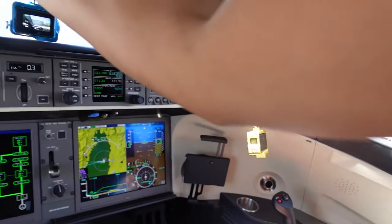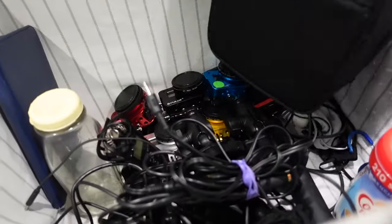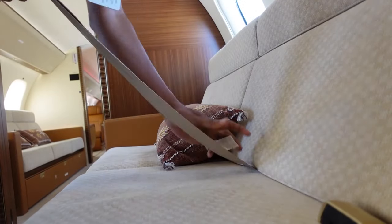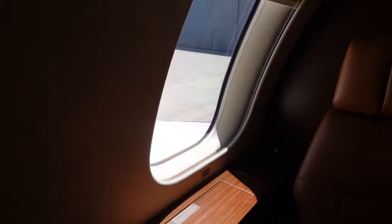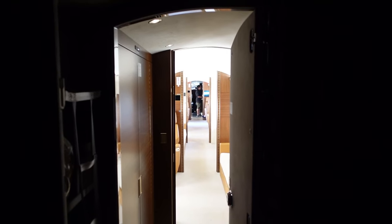Beeping, right? You guys. Yep. Okay, all my stuff is here and accounted for. Good to go. Look how long this plane is from the inside. I'm at the very back in the baggage compartment with the door open.